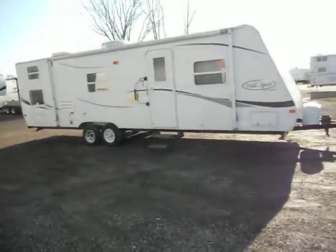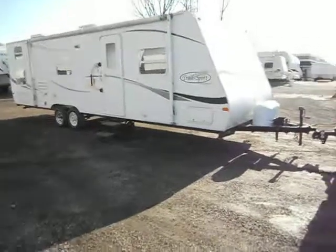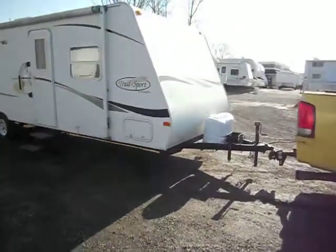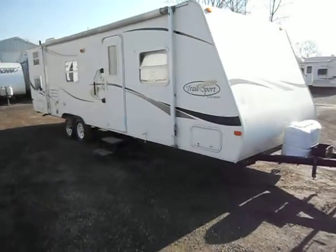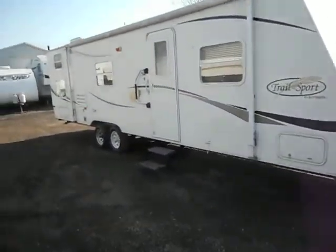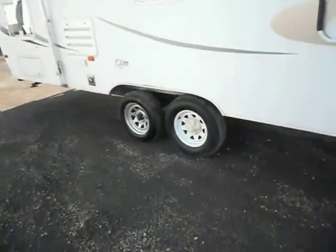Also has the roof air conditioning, gas furnace, and a gas water heater. Got propane storage up front and a battery box. No real major flaws on the outside other than the back tire. The rims do not match on that.